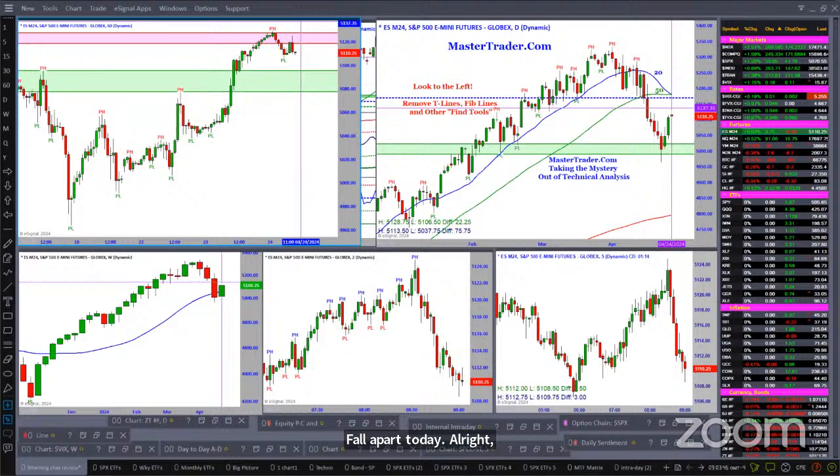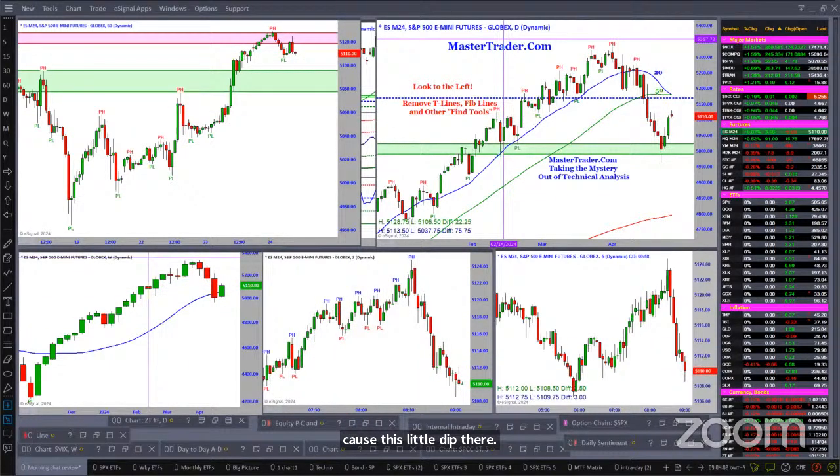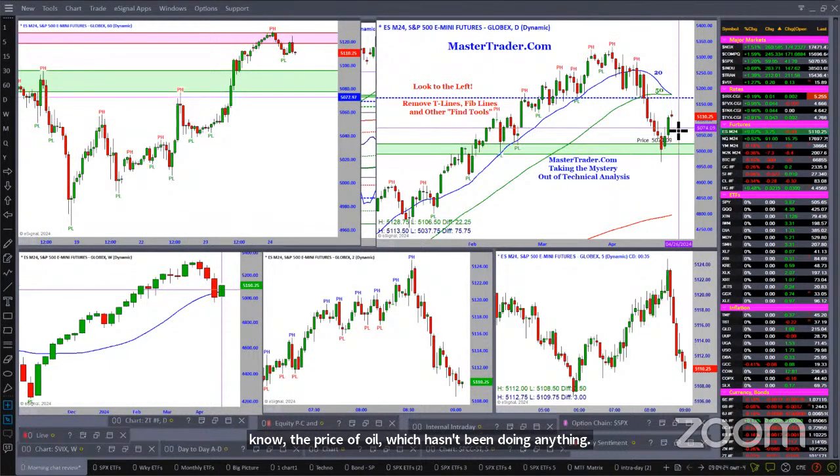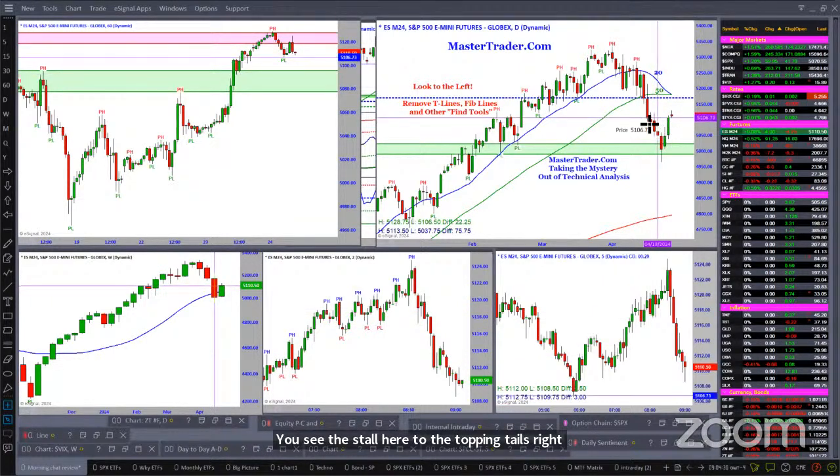The significant news will be coming out tomorrow as far as economic reports. There's gasoline stuff coming out at 10:30. Be aware of that. Some stuff came out at 8:30. I guess that's caused this little dip there. Durable goods orders were up a little bit more than anticipated, but I think these gasoline numbers may get the markets to jiggle a little bit, since there's this focus on inflation and the price of oil, which hasn't been doing anything. And we'll see how that all goes. You see the stall here, see the topping tails right there on the daily chart, lines up with those pivots.